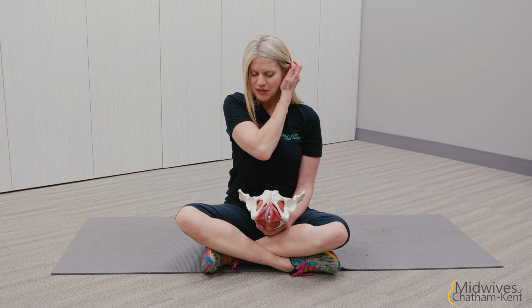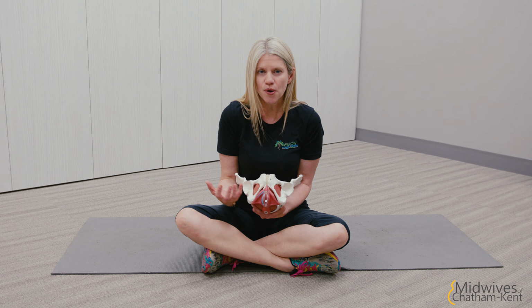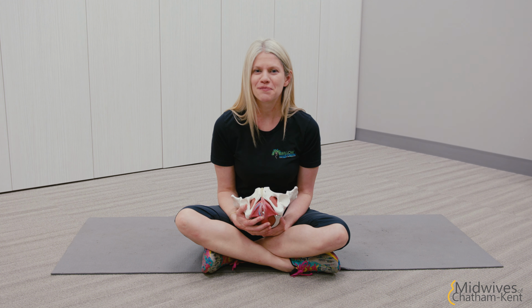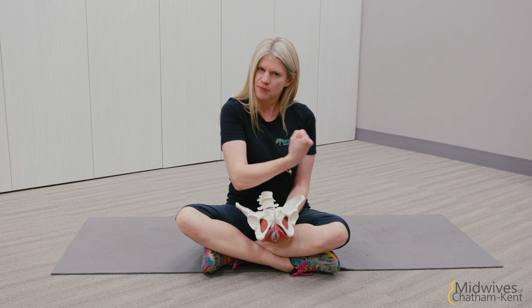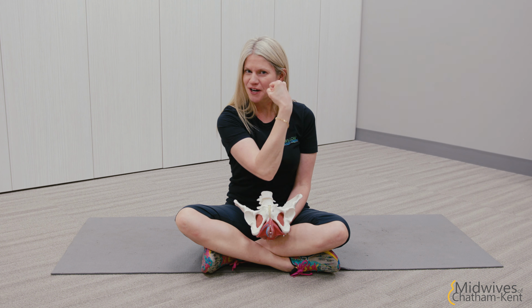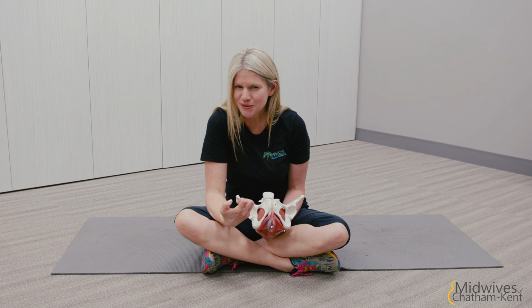Now, oftentimes we hear of Kegels, the idea being, oh, okay, we can squeeze these muscles or tighten these muscles. But for these muscles to work effectively, we need these muscles to be able to lift and lower. Just like you might go to a gym and see a muscle lift and lower, pelvic floor muscles are the same thing. They need to be able to lift and lower, not just squeeze and tighten.